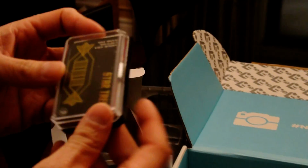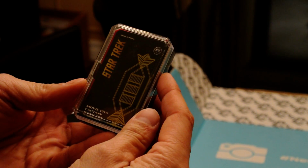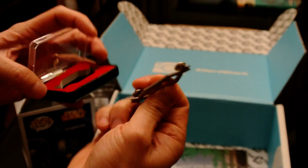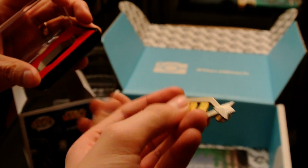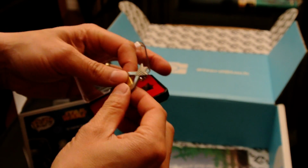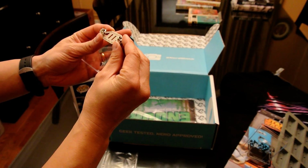What's this? Star Trek movie era Captain rank pin. Now there's the card in it. Where's the pin? There is no pin. Oh, there it is. Oh, that's really cool. That's actually quite cool. Oh, it's got two things. This looks like a pretty high quality pin. I like it. I'm digging it. Yeah, this is already a winner pretty much.